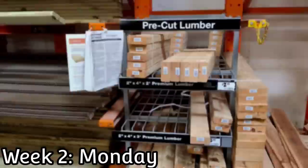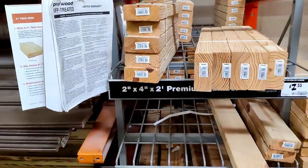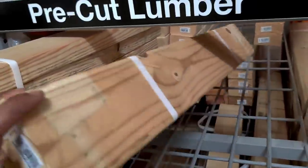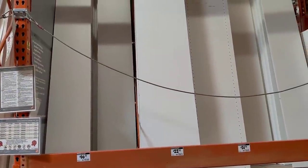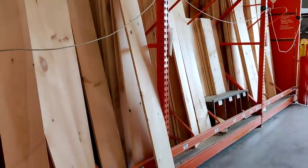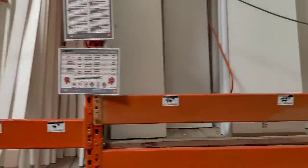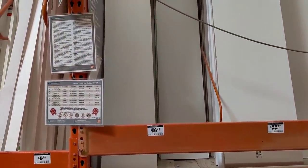So y'all, I'm actually gonna attempt to make my own bench. So I think I can use these 2x4x2s for the legs. Yeah, I think I'll need like 6 of these and 5 come in a pack. So I'm trying to decide if I want to go with melamine or just regular wood. Regular wood is $20. The melamine is only $16. So I think I'm going to go with this one.